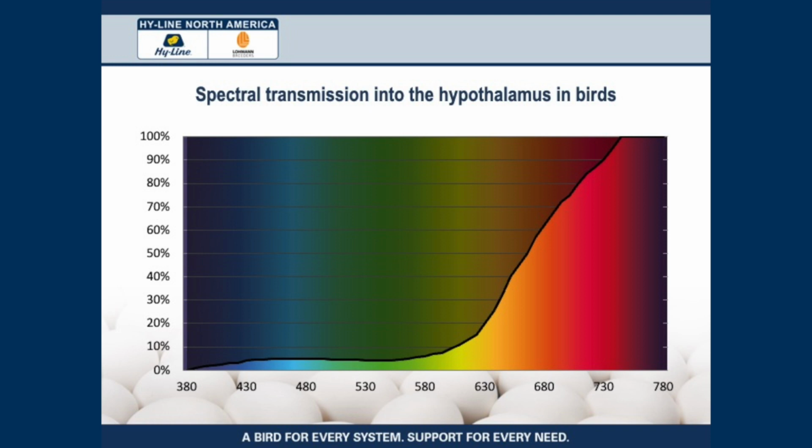And it doesn't have to be red, but there has to be red in it, like with these lights or with some of the other lights that are coming out. So you need red, whether it's broiler breeders, whether it's layers, and I believe whether it's for turkey breeders, you all need that red light for penetration into the brain.